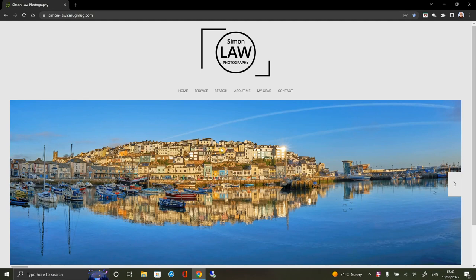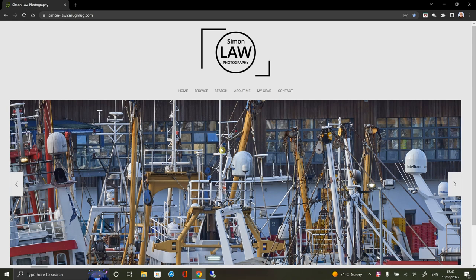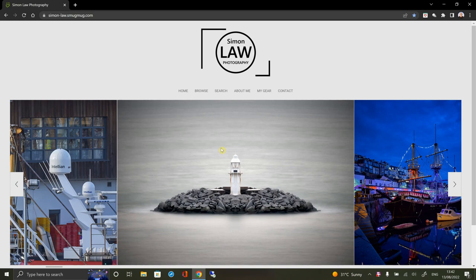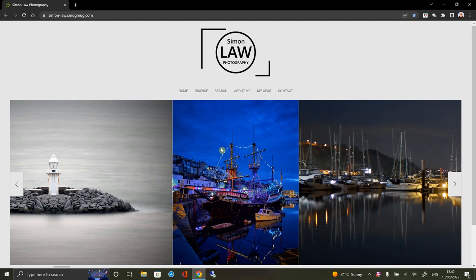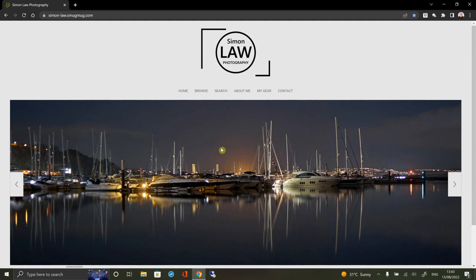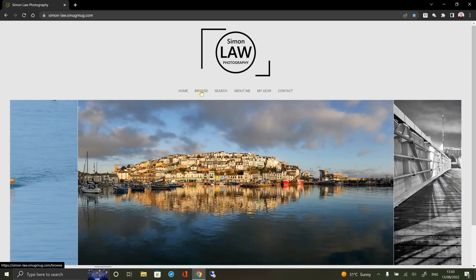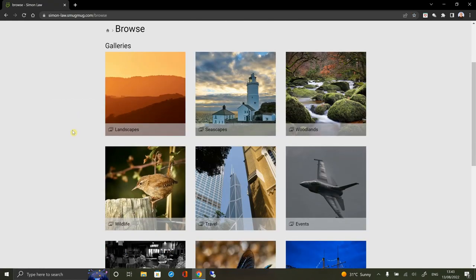Okay, so let's have a quick look at my website. SmugMug lets you choose different templates, and this is the one I've chosen. It gives you a nice band of photographs, just showcasing my work on the first page. And I've kept it simple by just having a logo at the top and some buttons underneath that let you search or browse or look for other information about me or my gear.